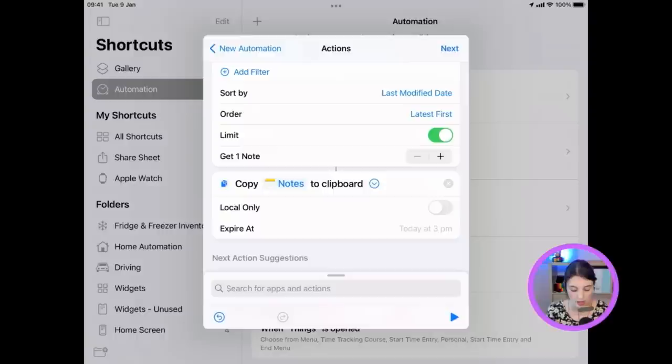So the only thing I would recommend here: expand the copy to clipboard action and just toggle on local only. Because if you have that universal clipboard feature, and you're pasting something on your iPad in a moment, it's not going to paste your Instacart delivery instructions. You don't want that happening. You could do an expire at, where you adjust your date and time and add, say, a minute into the future, and then expire it.